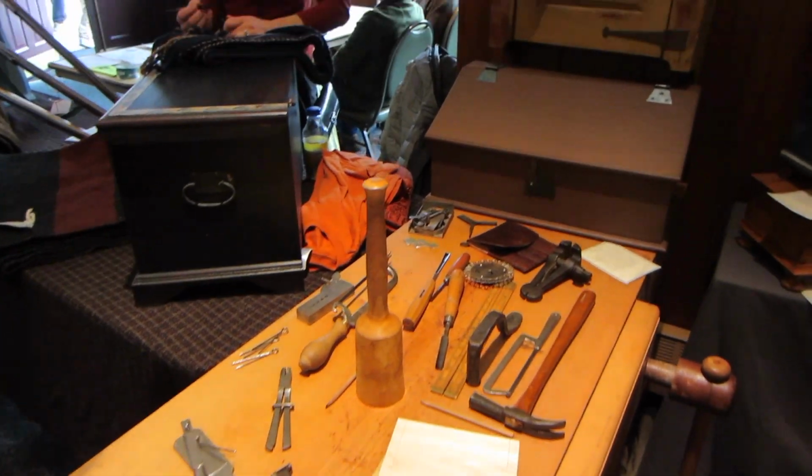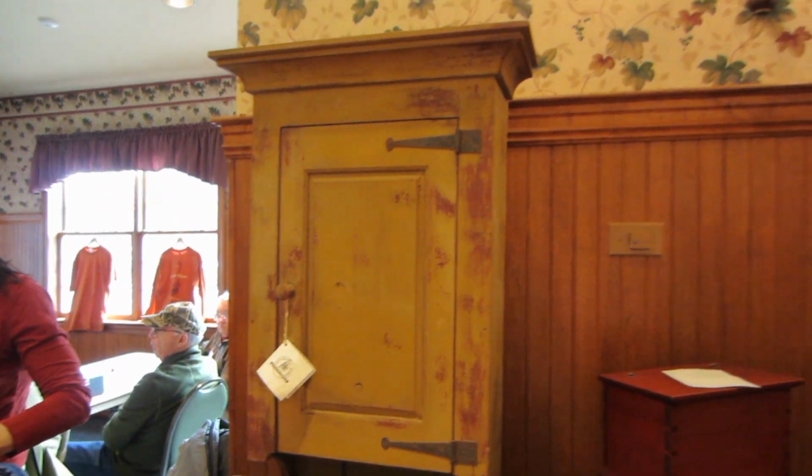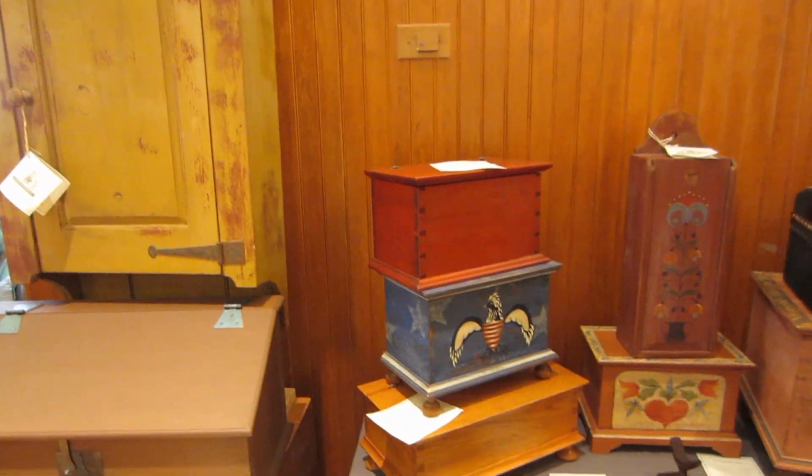We have some of the wares here from Matthew Stein, the woodworker. Some beautiful boxes.